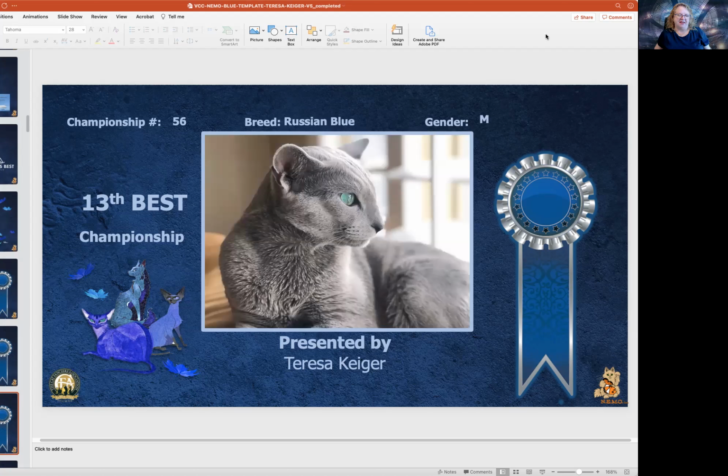Next, my 13th best cat is this male Russian Blue. One, I love this picture. Remember, we're also looking at the photos as well. It just captures his expression and his mood very nicely, and the composition's nice. Beyond that, I really appreciate the eye color. You can see that completely straight profile to him. The ears come up and off the wedge of the head. You can see all the tipping to him. He's my 13th best cat.